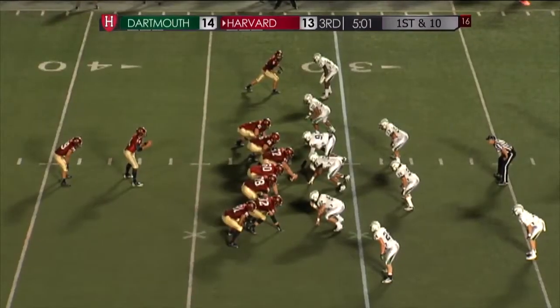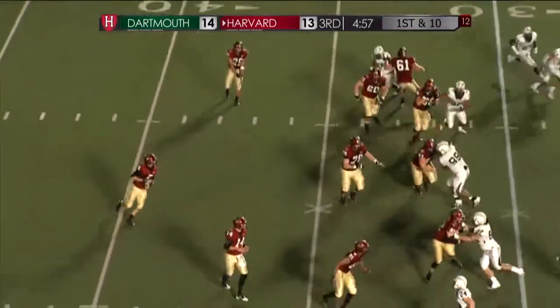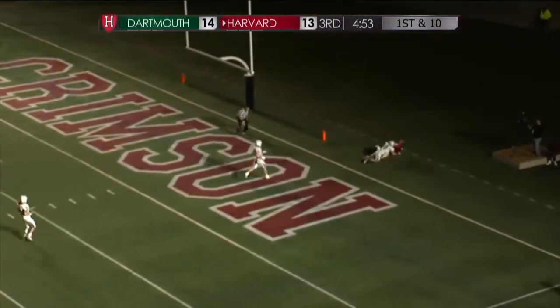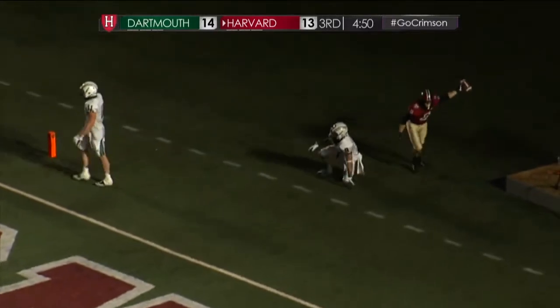Crimson get a little tricky to regain the lead. Ricky Zorn on the reverse finds Andrew Berg. Watch him get a foot in the back of the end zone. Touchdown Crimson. 2-point conversion is good. 21-14 Harvard. But Dartmouth again answers.